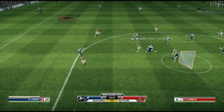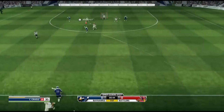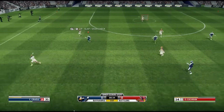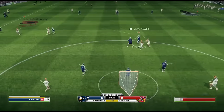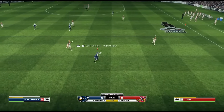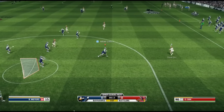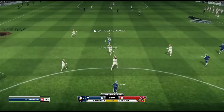Tomlin showing the defender his footwork. Knocks it loose. With the shot. And straight to the keeper. The chance. Collects. Chance for them now. Tomlin. Knocked loose. The bullet shot. Allison saves.